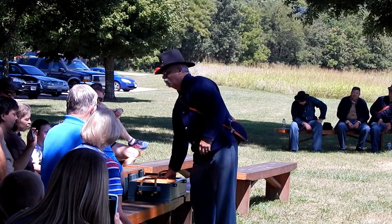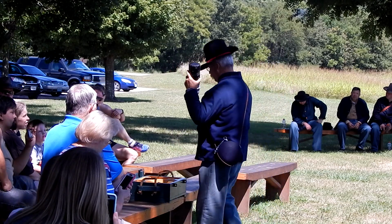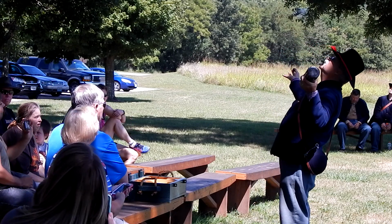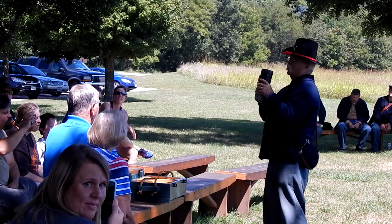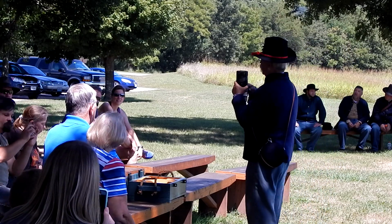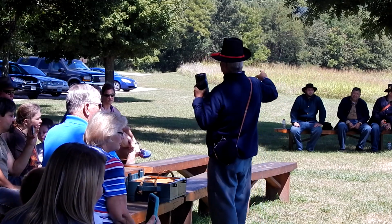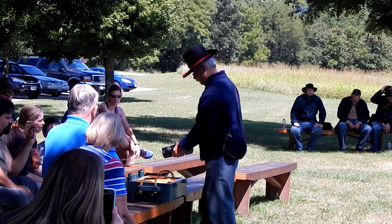Now the third type of round that we might fire is called a canister round. It's a tin canister filled with 27 steel balls about 1 inch in diameter. Think of it as a shotgun shell for a cannon, because that's pretty much what it is. This canister will break apart when it leaves the barrel, and 27 steel balls are going after the infantry. The effective range of this would be about to the fence line there, and it's strictly anti-personnel. When they're starting to overrun your position, you're going to start firing canister shots.